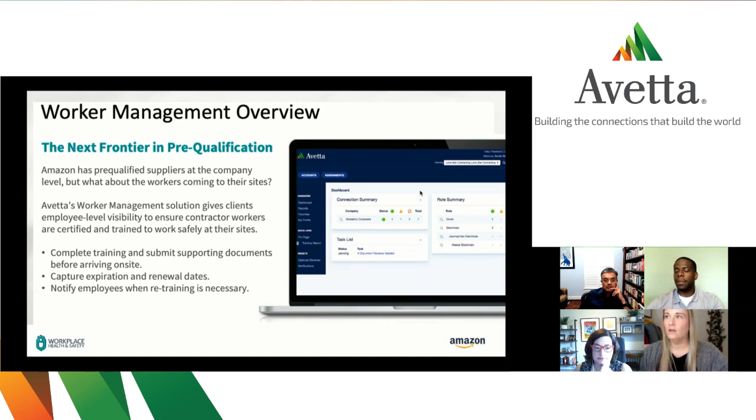So for you as the supplier, this tool is going to allow you to see the list of requirements that Amazon is looking for based on the role that you're performing as well as the site location that you're working on. You'll actually be able to see that list of training requirements and complete them within the account. So whether that's an online training module, taking a site induction, or some type of documentation that they're asking for you to upload, you can complete all of those requirements prior to arriving on site.